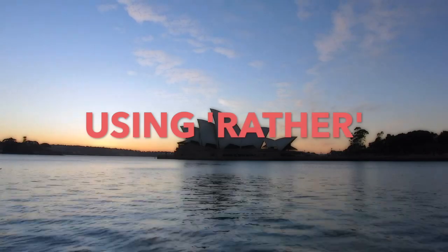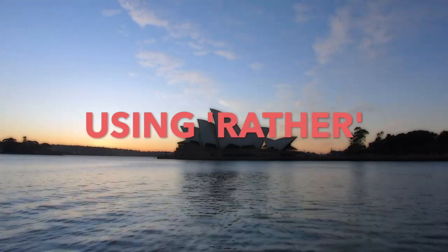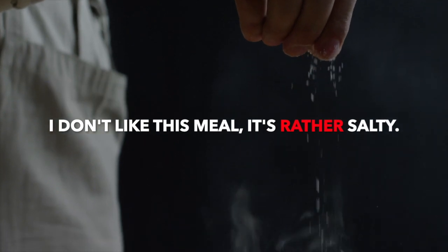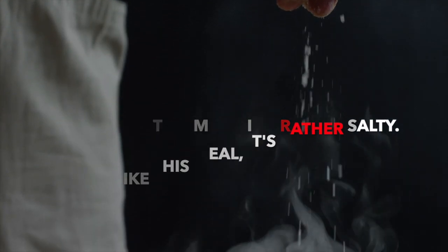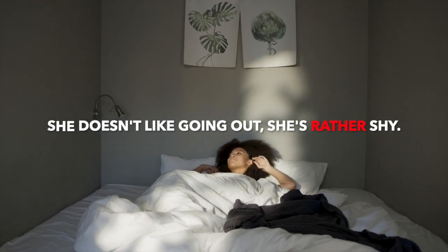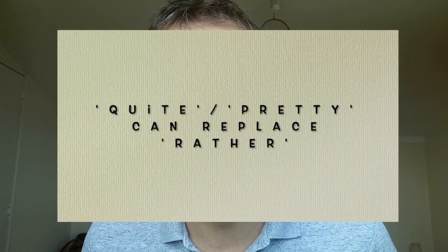Using rather. Rather is similar to quite and pretty. Rather is often used for negative ideas. Example: I don't like this meal, it's rather salty. She doesn't like going out, she's rather shy. Quite and pretty are also possible in the above situations.